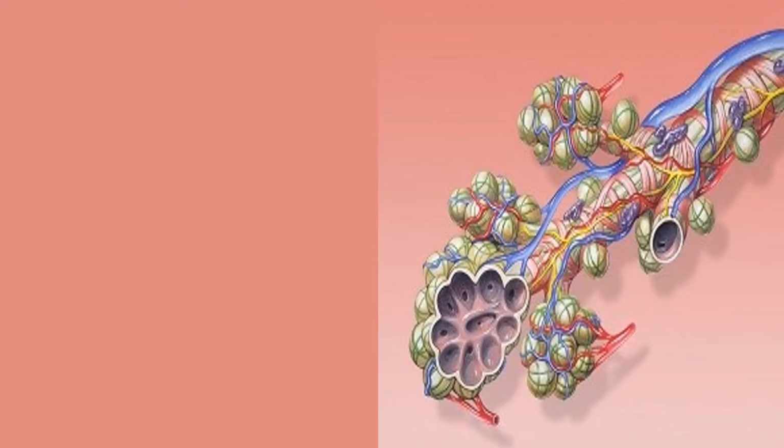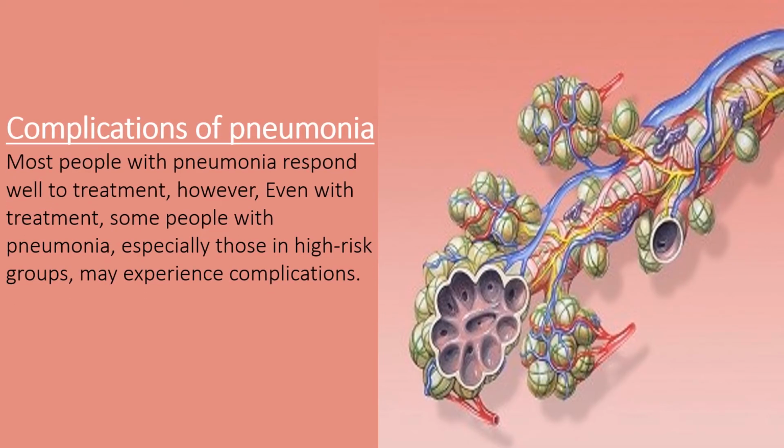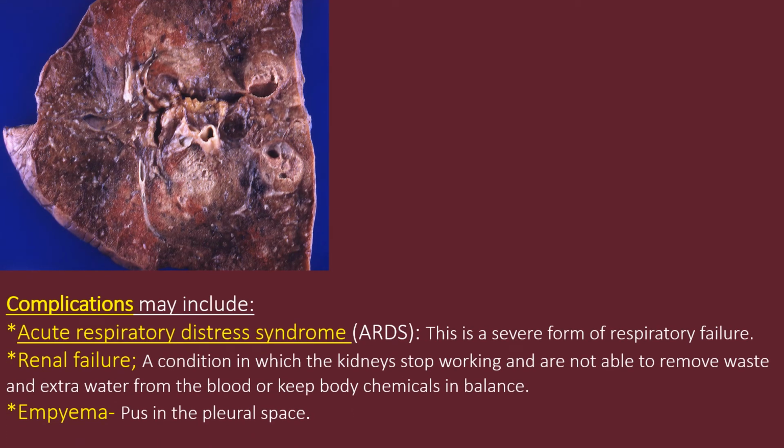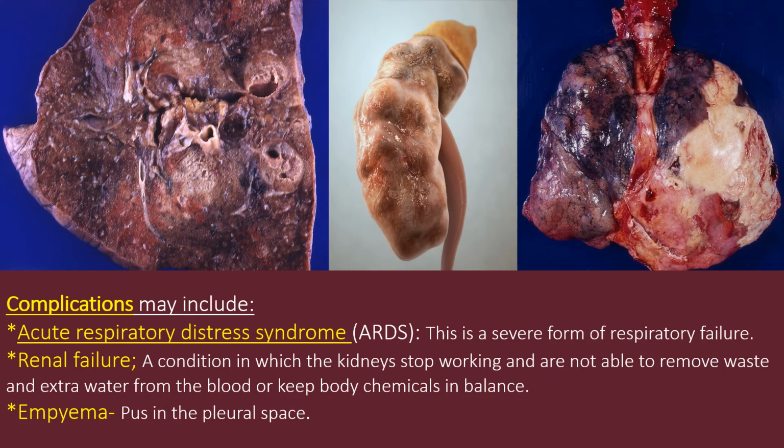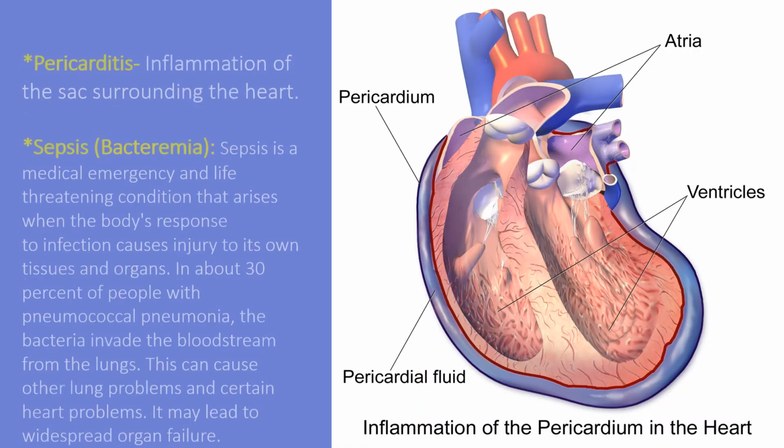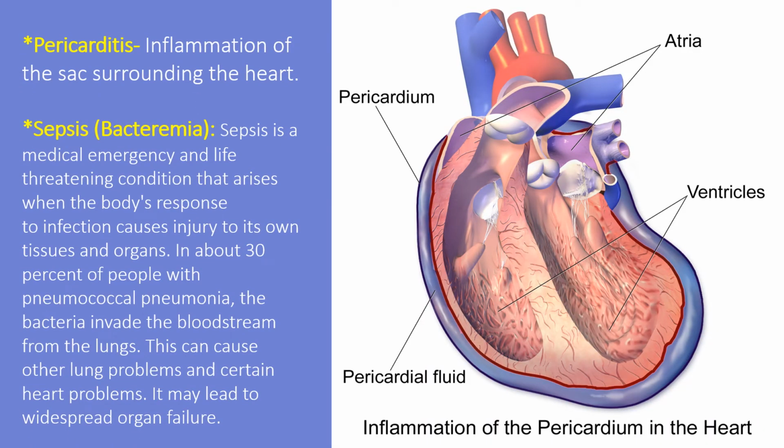Complications of pneumonia. Most people with pneumonia respond well to treatment. However, even with treatment, some people with pneumonia, especially those in high risk groups, may experience complications. Complications may include acute respiratory distress syndrome. This is a severe form of respiratory failure. Renal failure, a condition in which the kidneys stop working and are not able to remove waste and extra water from the blood or keep body chemicals in balance. Empyema, pus in the pleural space, pericarditis, inflammation of the sac surrounding the heart, sepsis.